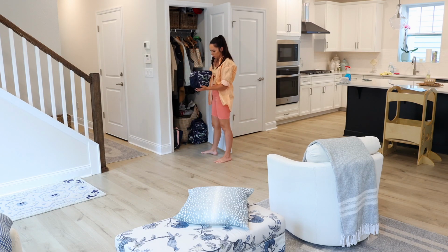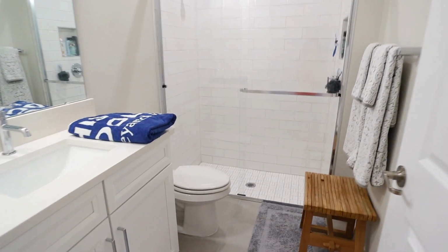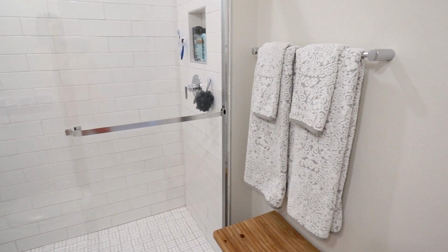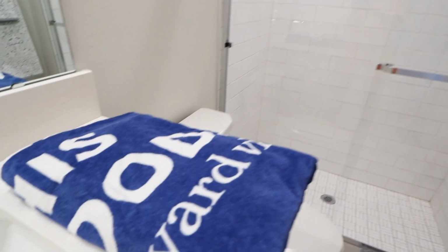I barely spend any time in the living room because it really isn't much of a living room right now, but here is the downstairs bathroom. So I'm going to do the shower in here, wipe down the vanity, and just make sure everything in this space is good to go as well.